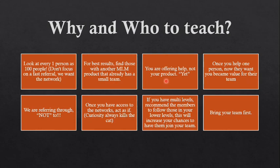And the reason why you're teaching them the first 2 steps is to help them sell their own product, be successful in their own product. That's all you got to worry about. They're going to come to your product later. Once you help that one person, now you become value for their team. Okay, and this is what we'll get into. You just help that one person that's already got a small team get results for their product.